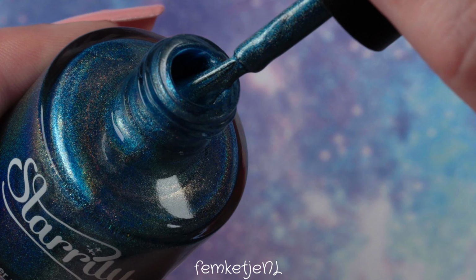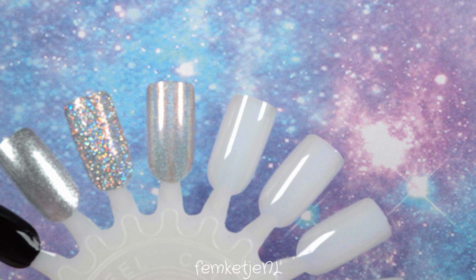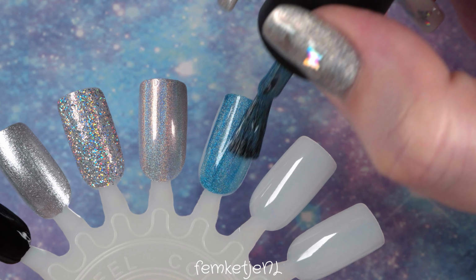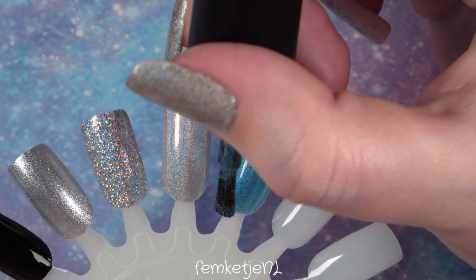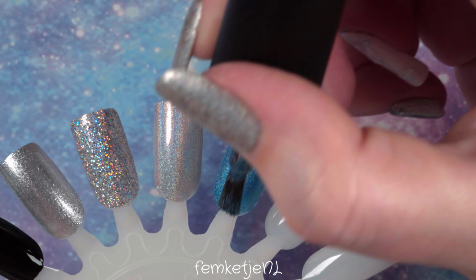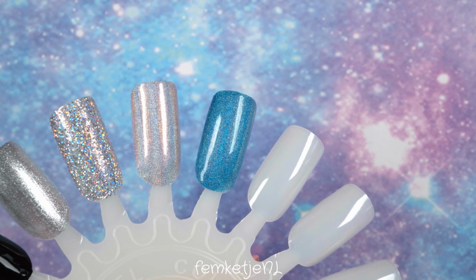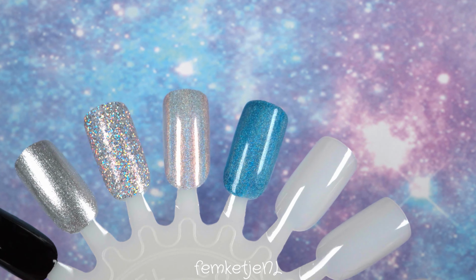I'm not quite sure if this one will stamp well, but for the amount of polishes that I have tried in this video, and I've used them a little bit on my nails already as well, I feel like the Starrily polishes are that high of a quality and that pigmented that you can definitely do some cool stamped designs with it. Here you can see this is just the first coat, and it's already 99% opaque, or 95%, completely opaque and just even, and it's not patchy at all.